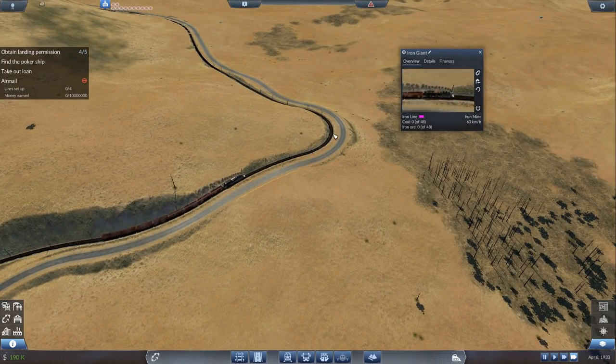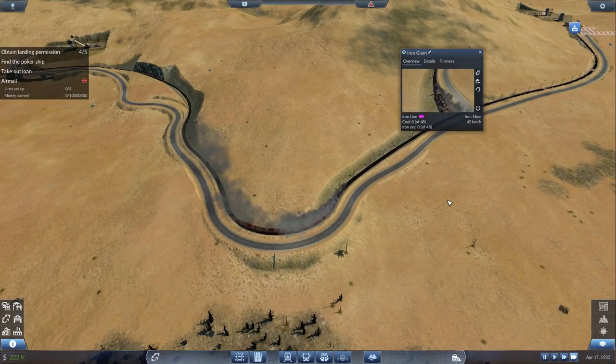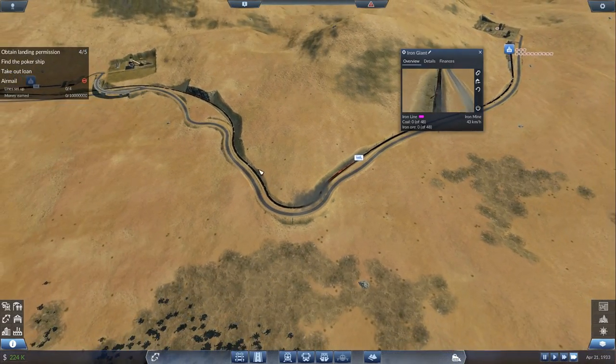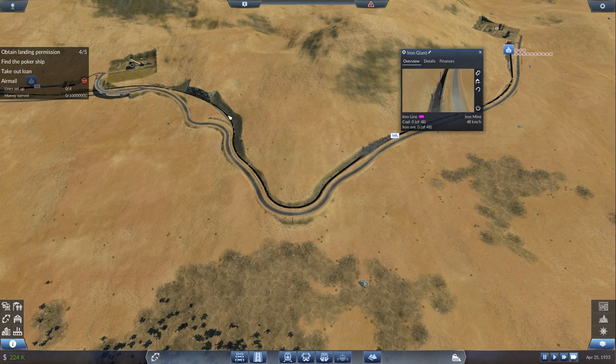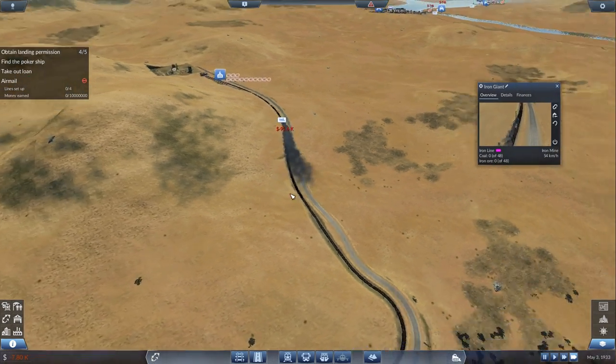This curve is going to slow it down a lot. Whoa, 40. Ooh, gosh. All right, we might tunnel that. In fact, yeah, tunneling that's going to make a big difference in keeping speed up.